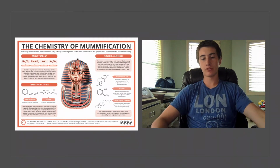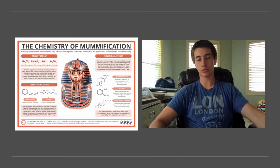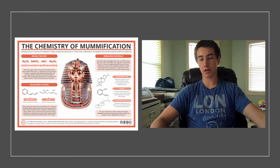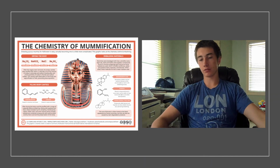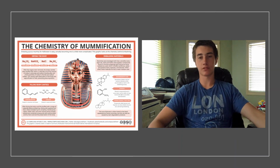So for the chemistry of preserving the bodies, natron, which is a mixture of sodium carbonate and also sodium bicarbonate, and sodium chloride and sodium sulfate, was added to the hollowed out bodies. And what this did is it helps rid all the moisture from the body. After that, some antimicrobial compounds are stuffed into the body.